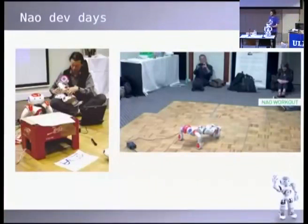So if you heard about the NAO Dev Days, that's something we do quite often. We invite all the members from the developer program to come and see us at Aldebaran in Paris to just hack with us. This is a picture from one of these events. There were something like 50 people just hacking on the robot all weekend, staying very late on the Saturday and so on. And there was a competition, and the goal was to write the best application possible. And here you are seeing a picture of that.